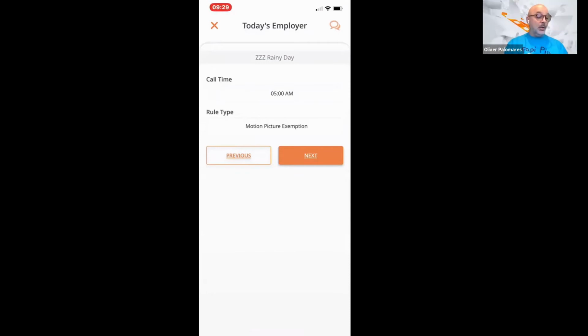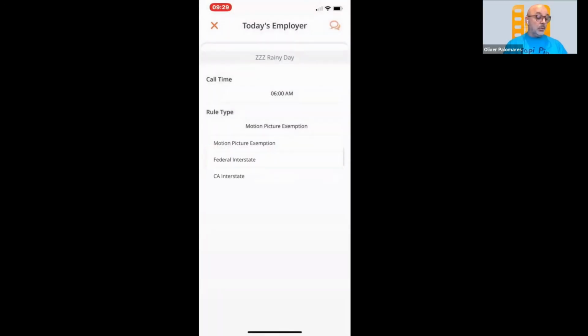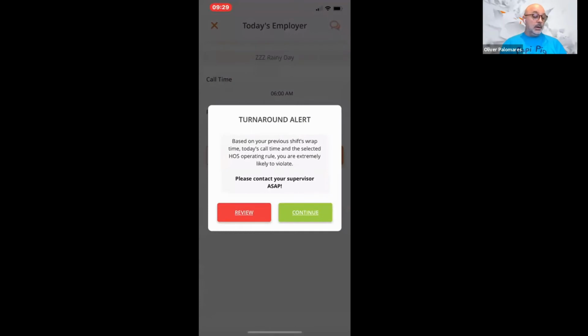Let me go back because I definitely made a mistake. So I'm going to pick 6 a.m., okay? But I'm going to change the rule to California intrastate because boy, I sure was wrong. So I click next. Oh boy, there is also a turnaround violation. Why? Because when you switch from the motion picture to the California intrastate, you needed a 10-hour turnaround.